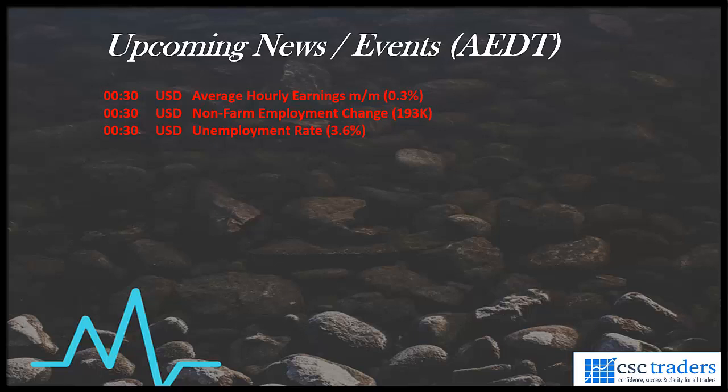So that happens at 12:30, and then at 2 a.m. from the US, we also have the ISM Services PMI number. That pretty much wraps up for today, wraps up the week for us, which has been a very big week in data.